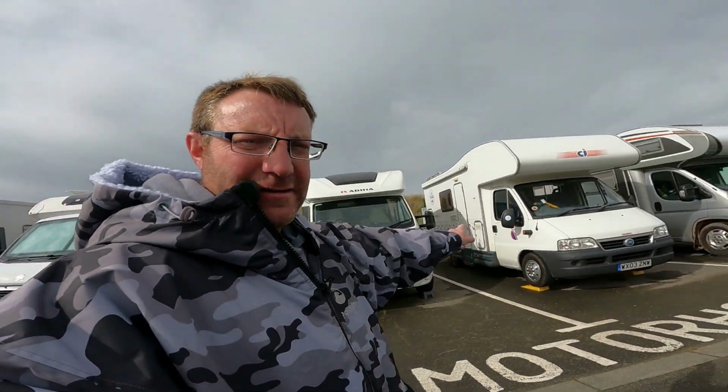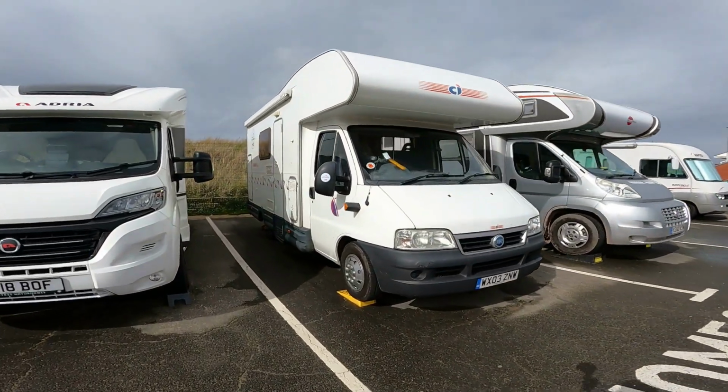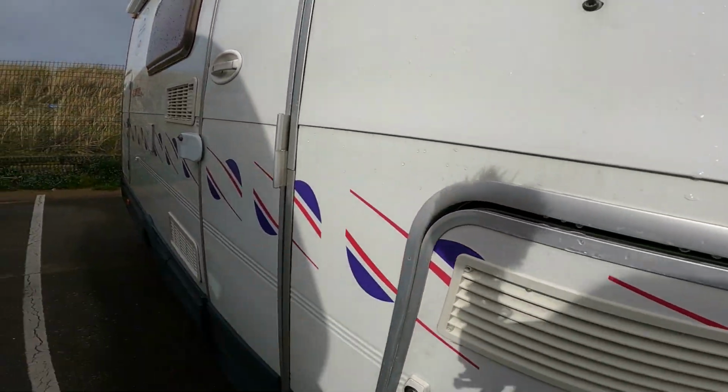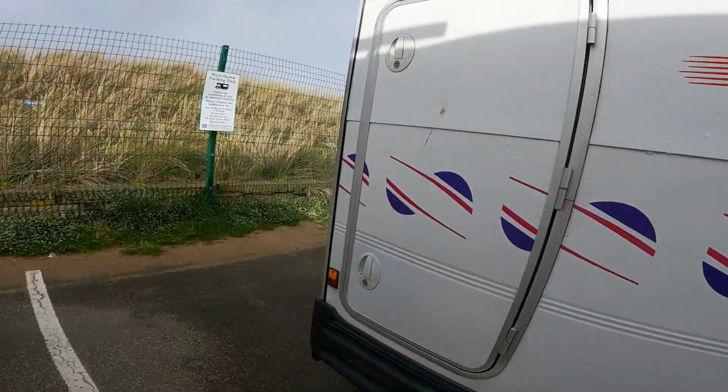Obviously I'm parked here. Obviously I'll show you the stripe I was talking about. So obviously this is the stripe I was telling you about. Just makes it look a bit dated. It goes all the way around, so it's something I do want to rectify.